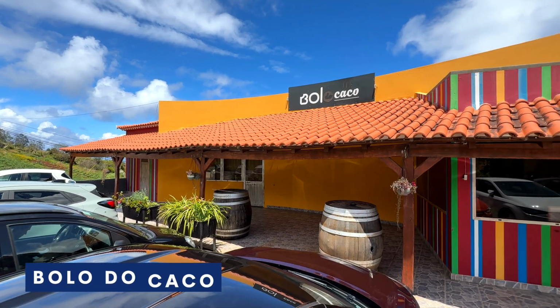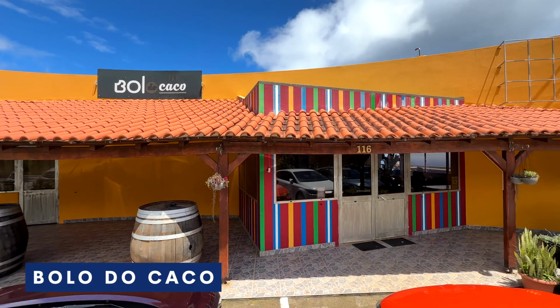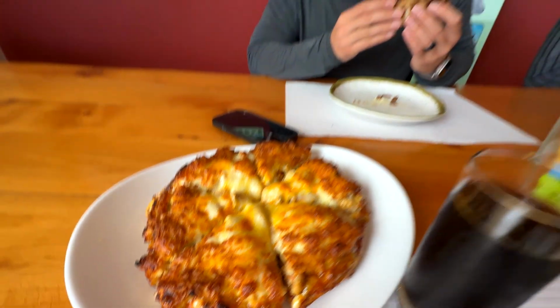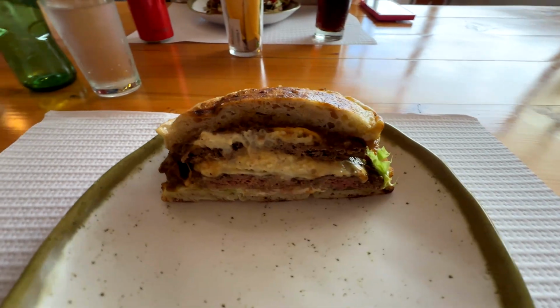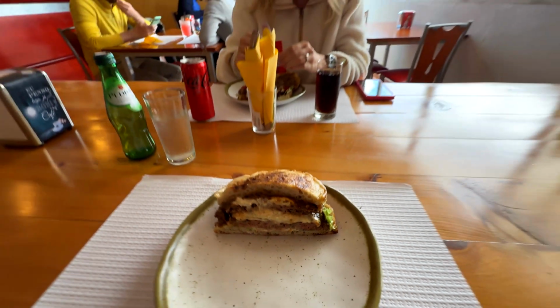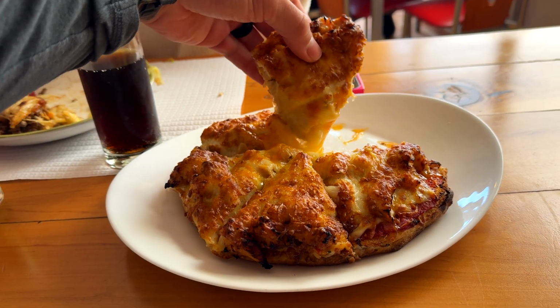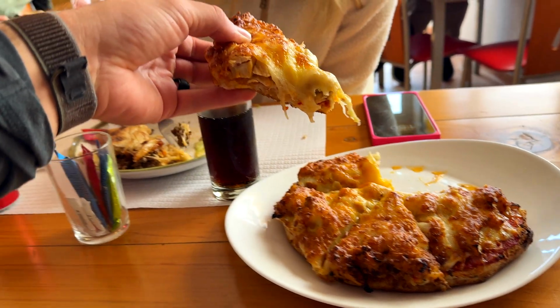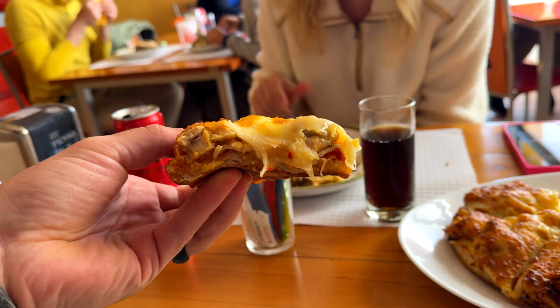Next, you're gonna grab lunch at one of our favorite restaurants on the entire island called Bolo do Caco Grill and Pizza. It's a laid back spot for lunch. It has this beautiful overlooking view over the entire island. We ended up going for their smash burger, which was their most popular thing, as well as one of their loaded chicken pizzas. We definitely recommend getting both. If you are a couple, you could honestly probably just split the smash burger because it was so freaking massive.